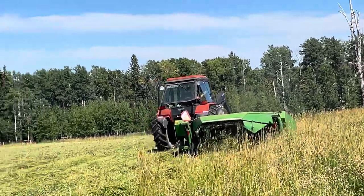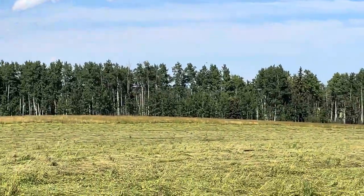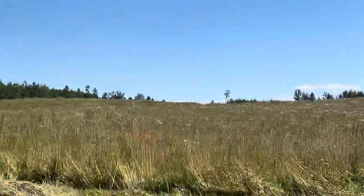So Scott's getting a big field done here. Still going, still got up on the hill here left to do.